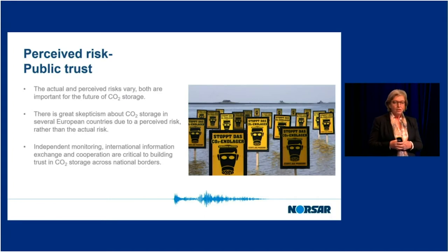And you know, maybe the largest real risk is the perceived one. CO2 storage is not debated in Norway, not much. Everybody's in favor. Everybody knows that these are handled by good companies. But we need to attract foreign customers. We need to have this as a sustainable business over time. We need to deal with the perception problem.